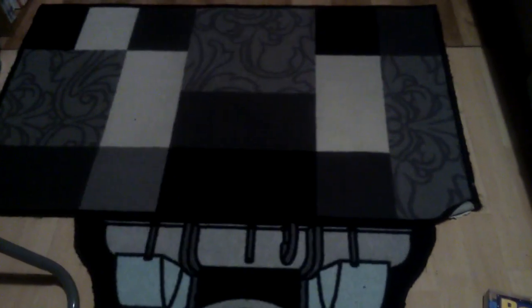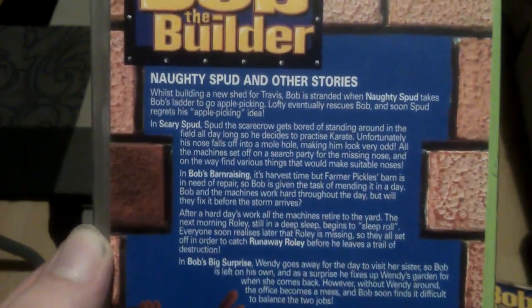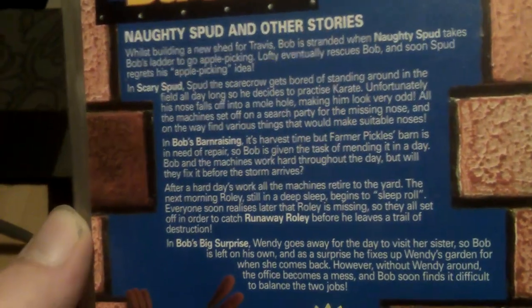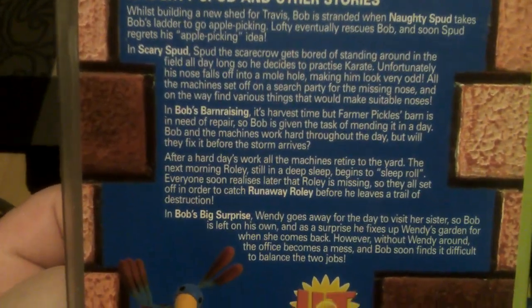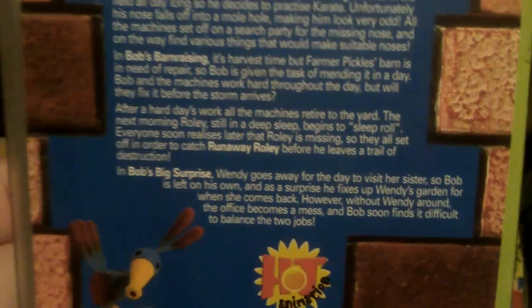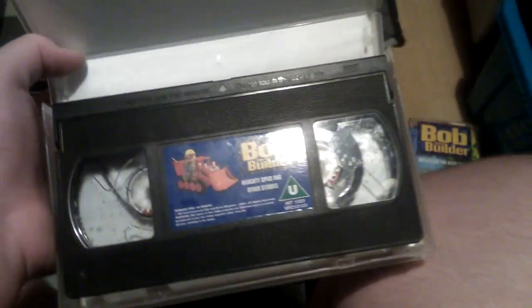Next up is Naughty Spud. Here's the spine and the back cover. Episodes are Naughty Spud, does it say it? I don't know. Scary Spud, Bob's Bonfire, William Rowley, and Bob's Big Surprise. I think Naughty Spud is also on it, I'm not sure, maybe. Or maybe it's just some random title tape. I don't know why they keep using the Buffalo Bob logo. It's a bit lazy or something.